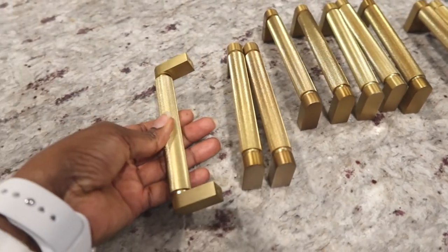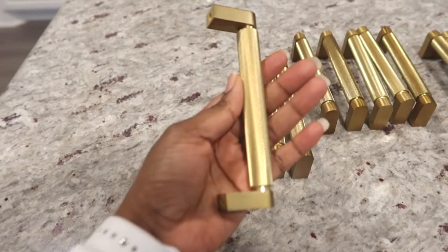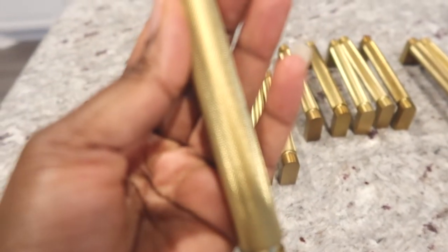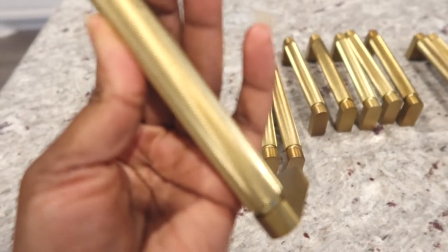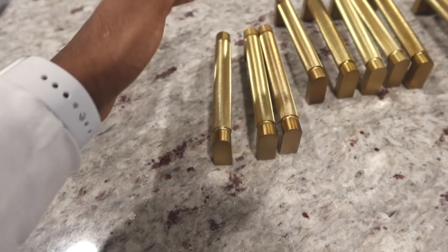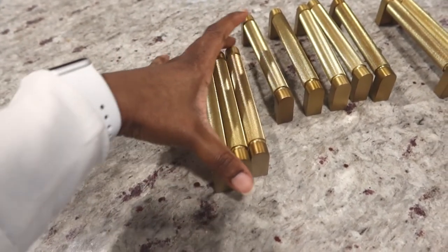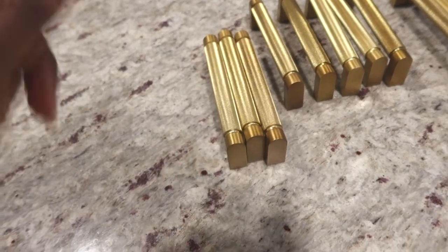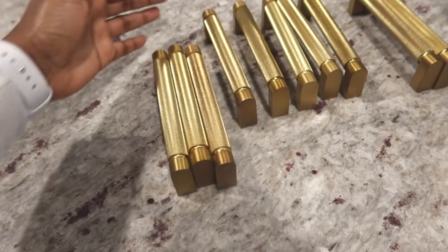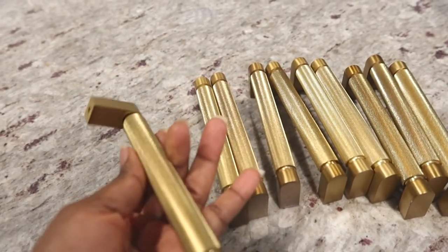So these are the pulls, and they're so beautiful. I don't know if you guys can see the details on this. Let me come closer. So you guys can see, it's so pretty. And I got them off of Wayfair, and they were $12 per piece. You can only get them per pack, I believe. So I got 10 in a pack, and I had to buy 5, so 50 in total. And I believe they came down to about $12 per piece. But they are so beautiful.